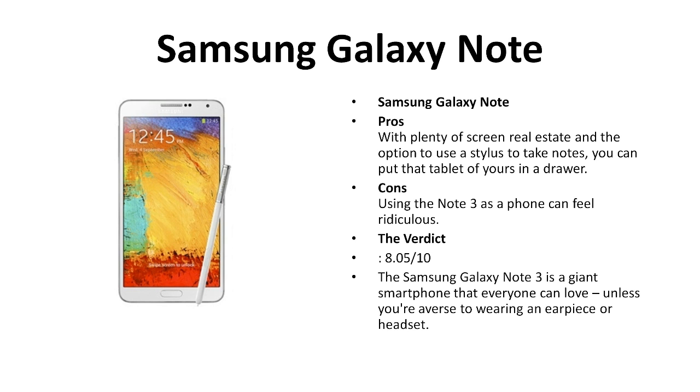Samsung Galaxy Note 3. Pros: with plenty of screen real estate and the option to use a stylus to take notes, you can put that tablet of yours in a drawer. Cons: using the Note 3 as a phone can feel ridiculous.